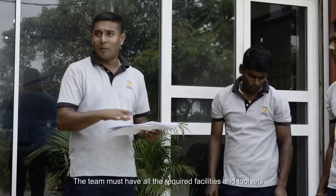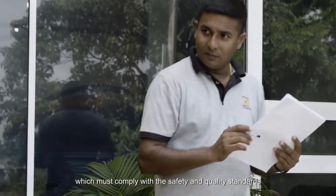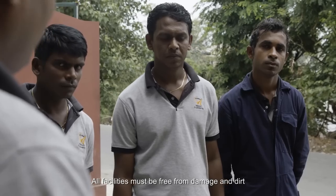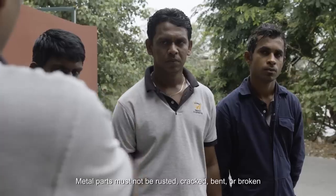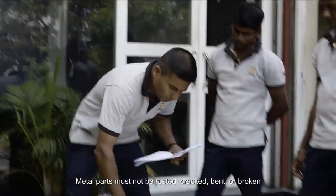The team must have all the required facilities and tool sets, which must comply with the safety and quality standards. All facilities must be free from damage and dirt. Metal parts must not be rusted, cracked, bent, or broken.